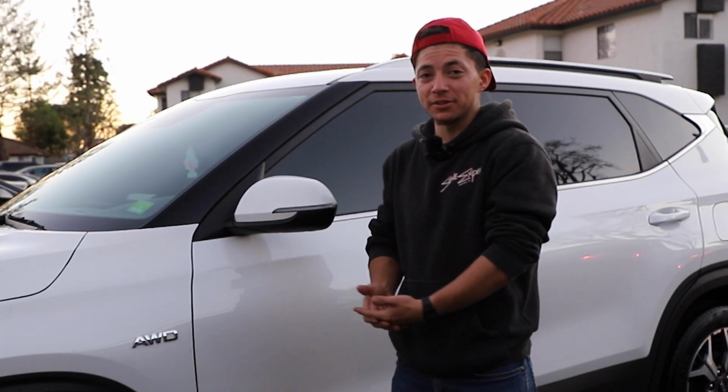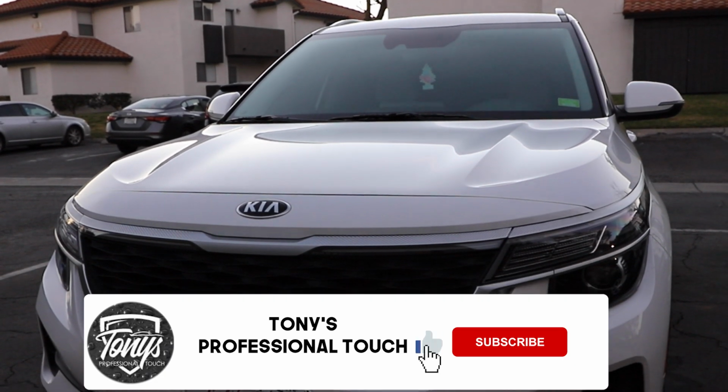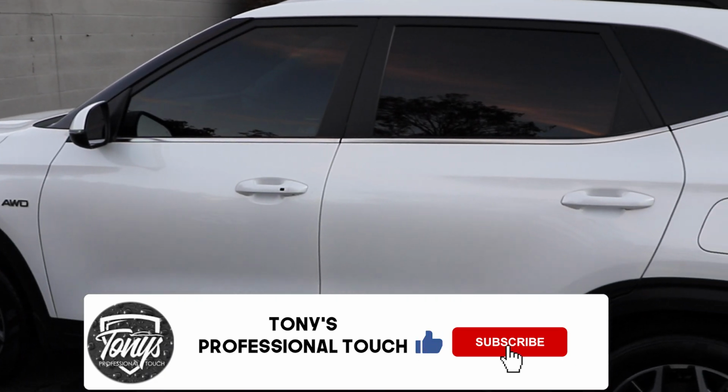Yeah. All right, well, there you guys have it. We just got done doing the mini detail on this SUV. Let me know in the comments down below how you guys detail at night, and how late do you guys detail at night.